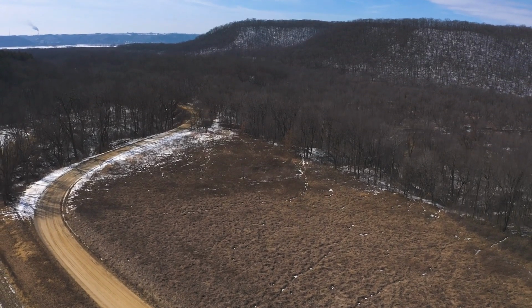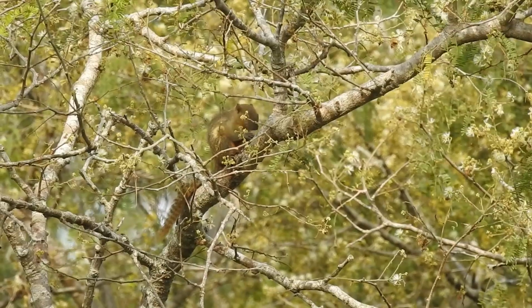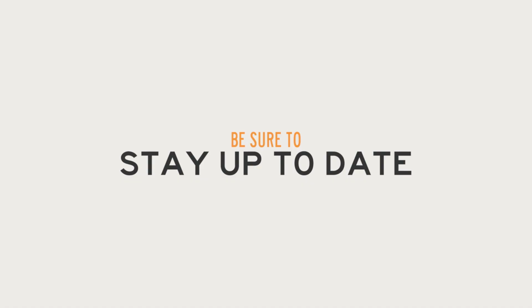I'm standing here in Wisconsin right now. They have some tax incentivized programs to get landowners to open up their land. There's a lot of these options across the country, and they seem to be becoming a little bit more popular, which is good news for us. The downside to these is you gotta stay up to date on them.